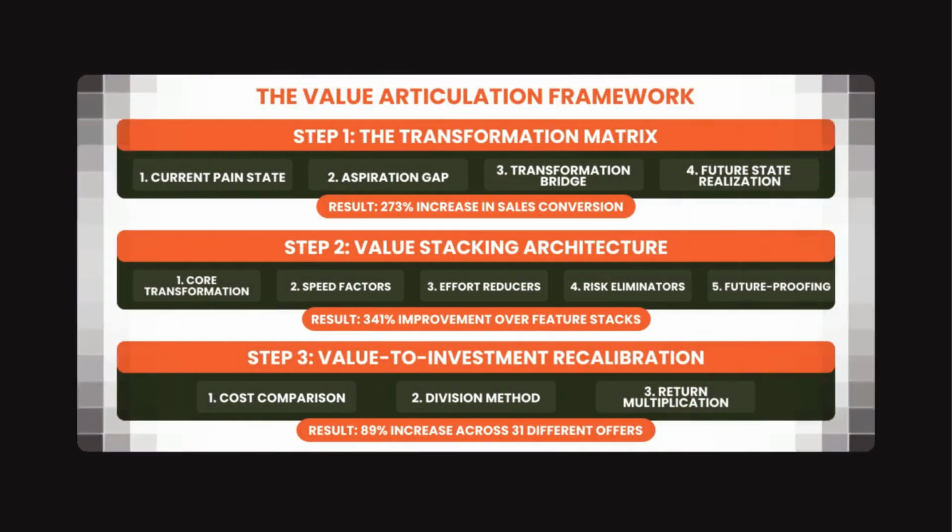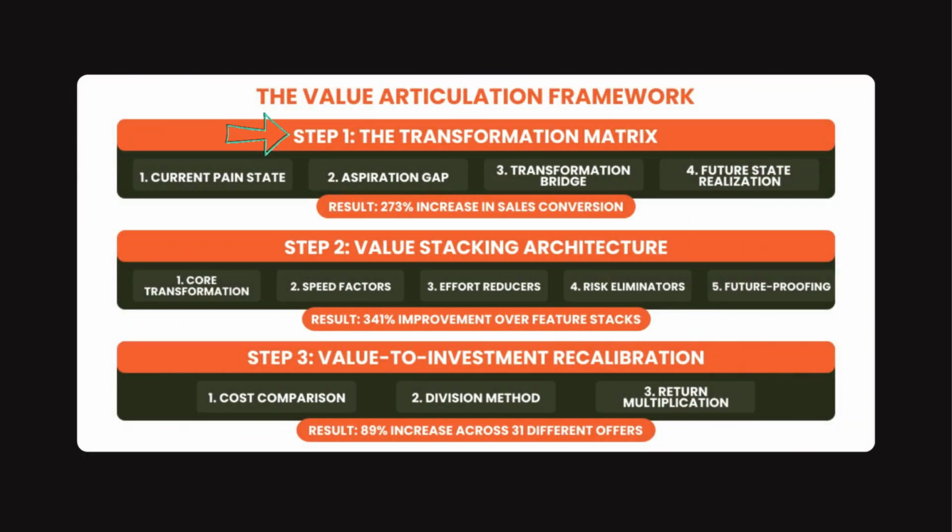Here's our complete value articulation framework, as you can see in the graphic here. Step 1, the transformation matrix. People don't buy products or services, they buy transformations. The number one reason people don't buy is they cannot see themselves getting the result. So show them with our 4-part transformation matrix.